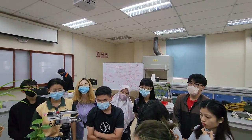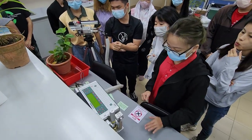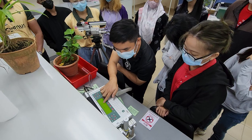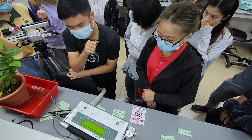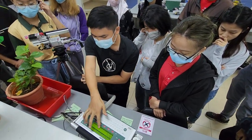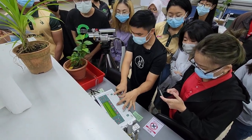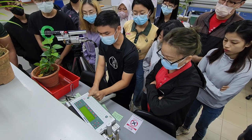initialization. So wait for a moment. Before you use the machine, you need to calibrate the machine first. So initially I will show how you calibrate. Okay, so for here, you just choose 2x3 LED for the first step. There is a keypad here, so you can make use of this keypad. So press enter. Wait for it to load.